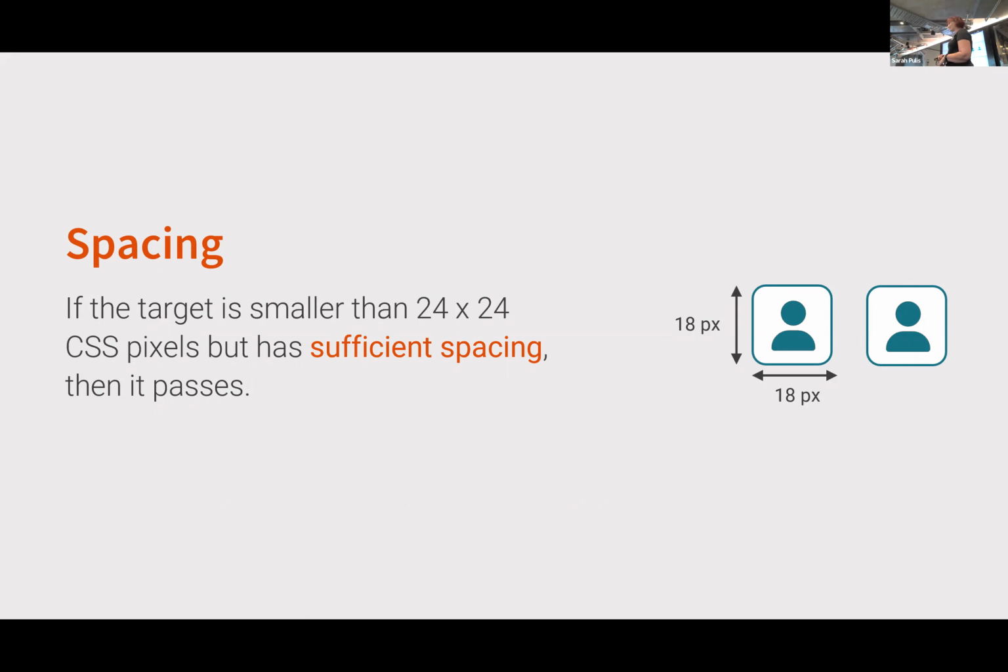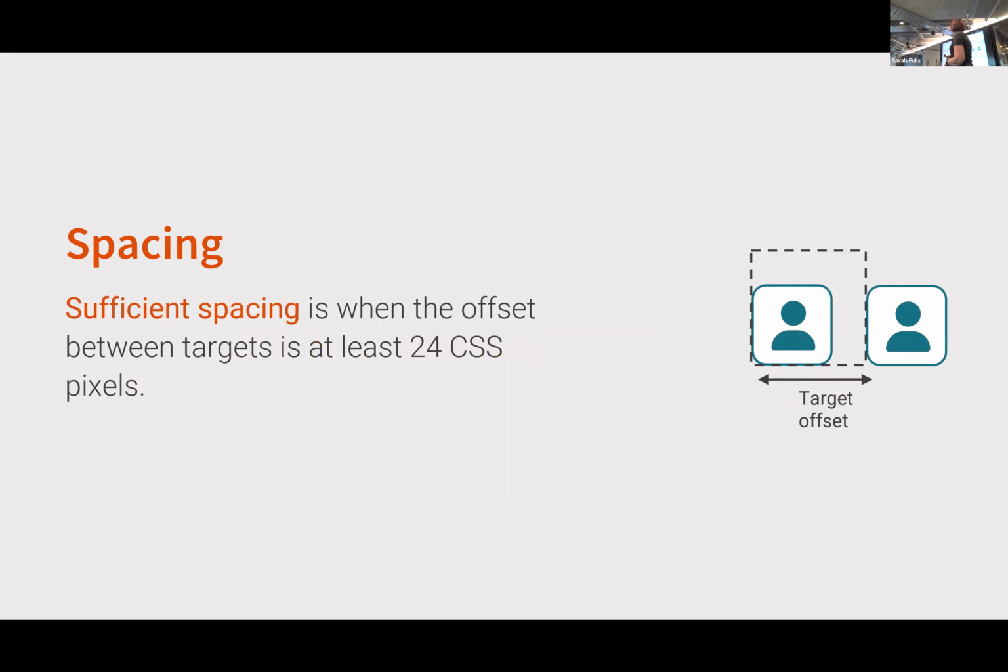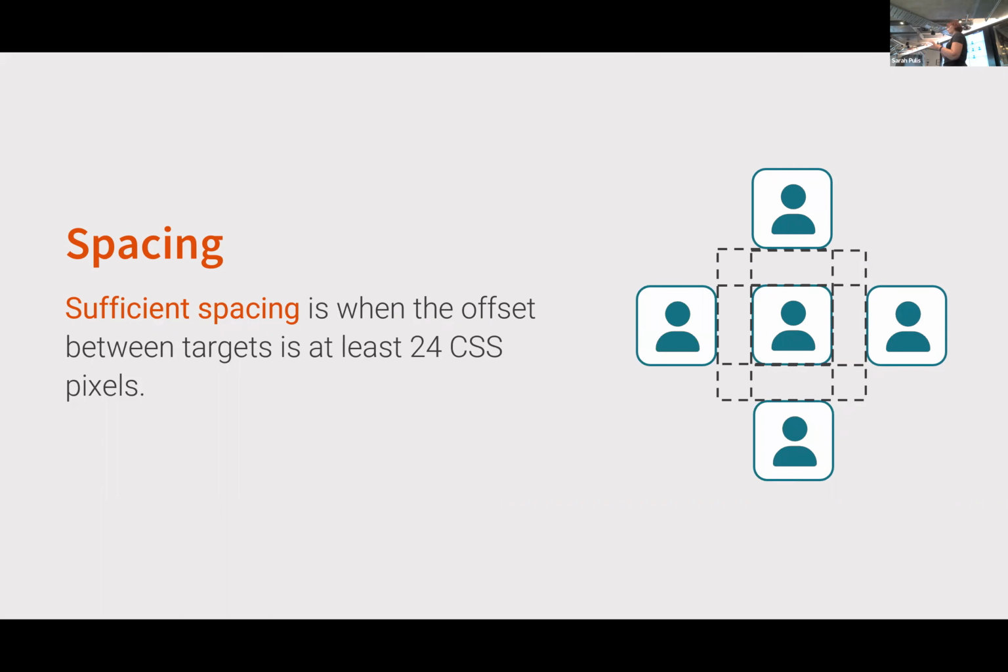So let's say we've got an 18-pixel by 18-pixel button, and we've got what in WCAG terms they call the target offset. So essentially, we measure the outer edge of a button to the nearest edge of the next button. That gives us a bit of an area there that we can work with. That's what's called our target offset. And it works in any direction, whether we've got buttons that are horizontal or vertical, as long as they're adjacent.